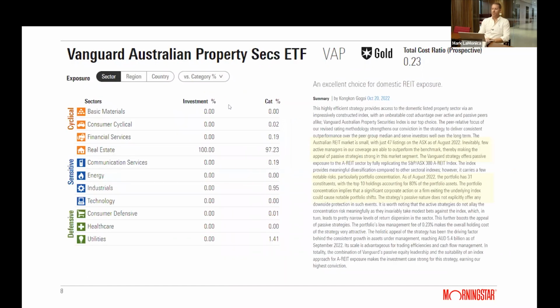All right, so we're moving on to a property one. And I picked a property one just to do something a little bit different. This gets our highest rating, a gold rating. We're looking at the Vanguard Australian Property Sector ETF. So as you can see, all of this is in one sector and is in real estate.